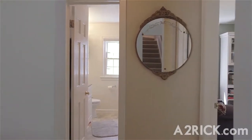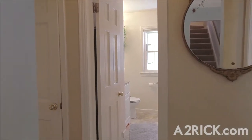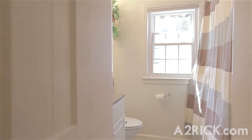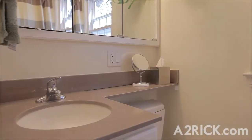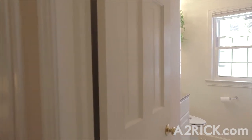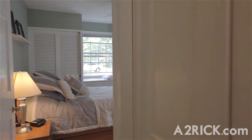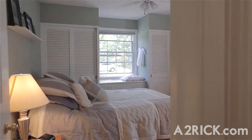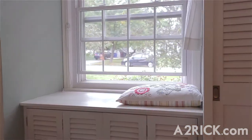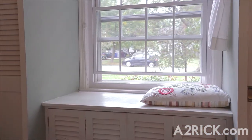On the west side of the main floor, you'll find two flexible bedrooms and a full bath. The bedroom in the southwest corner has a charming window seat and plenty of closet space.